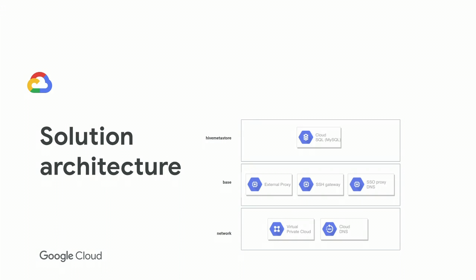On top of that, we have a component that we call Hive metastore. And this is what I was talking about a bit earlier in the talk, where we use Google's Cloud SQL offering to host the Hive metastore that will get used by our transient ephemeral clusters. So that is a component we deploy on its own. Essentially, it is a MySQL database running in Cloud SQL.